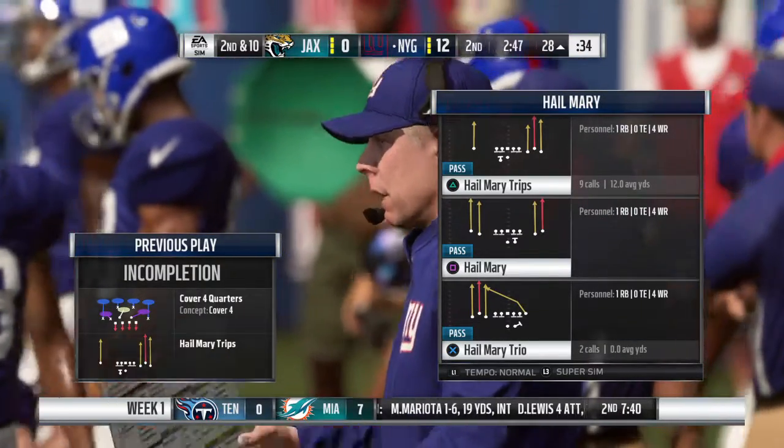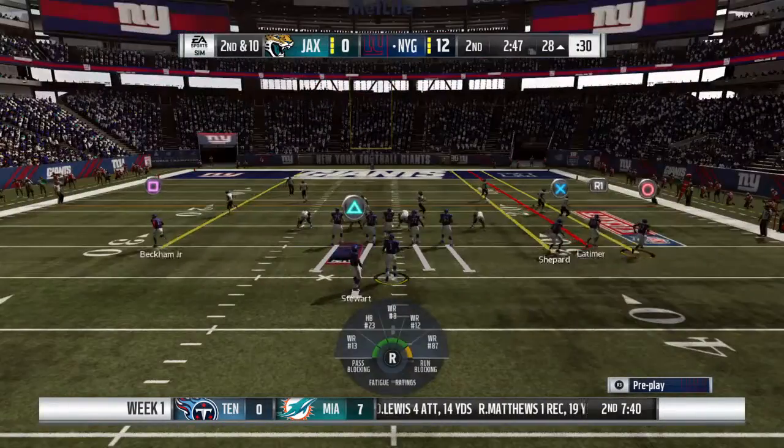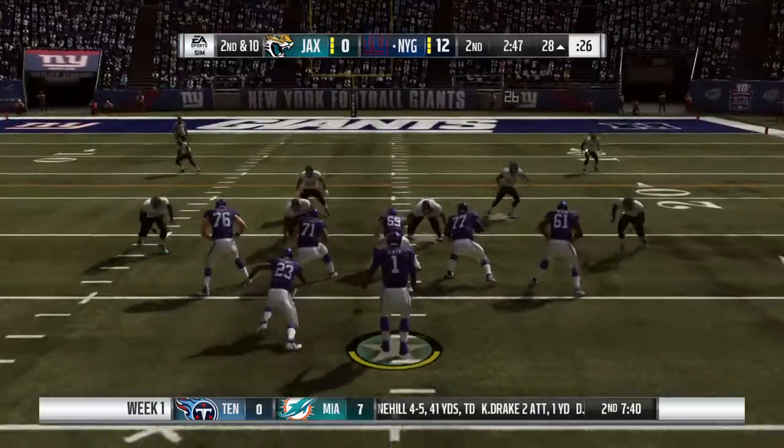Definitely worth taking another deep shot here. He's already found the end zone twice here in the first half. Yeah, go back to that same well. They've had trouble containing him, but able to contain him on that play.